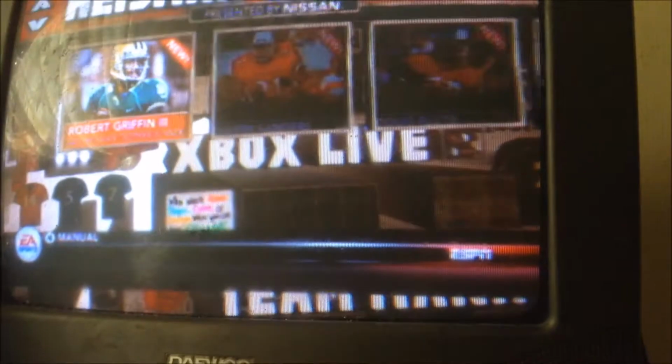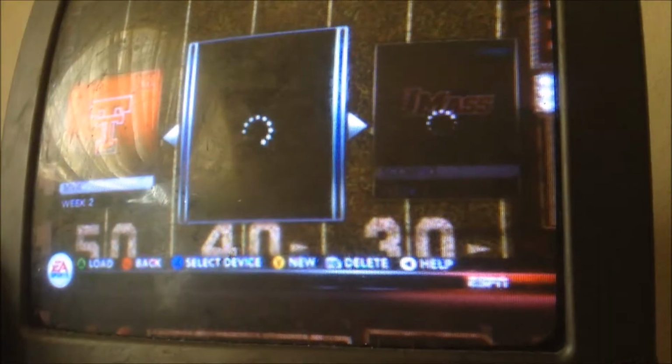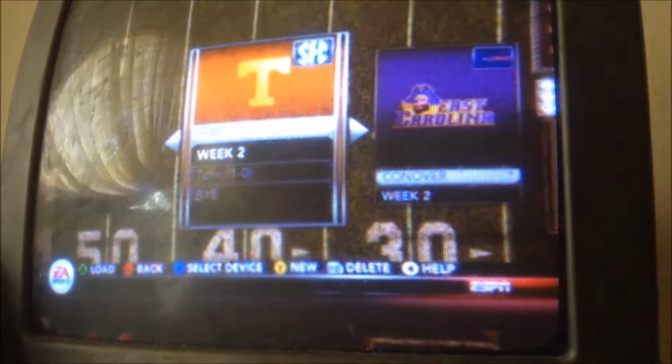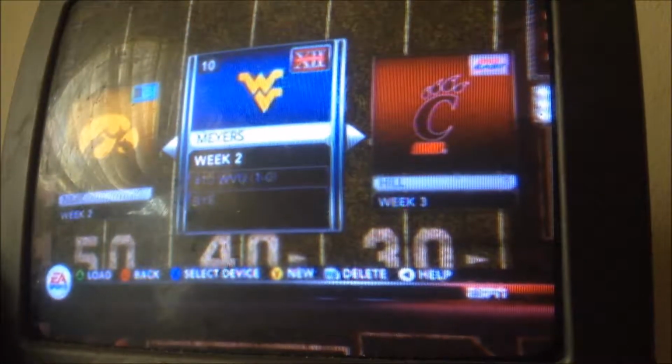Number 5, Toledo versus Akron, in a very close contest. I don't know who went there, so let's take a look and check it out. I have a feeling it's in the Dynasty. Let's see. Okay, who went to Toledo? Oh, of course. This little glitch. Okay, who went to Toledo?